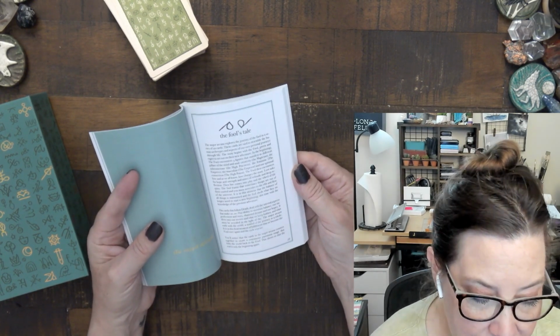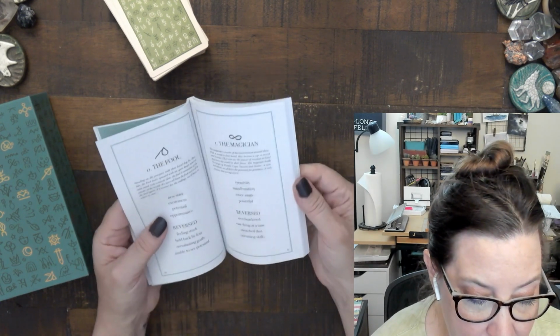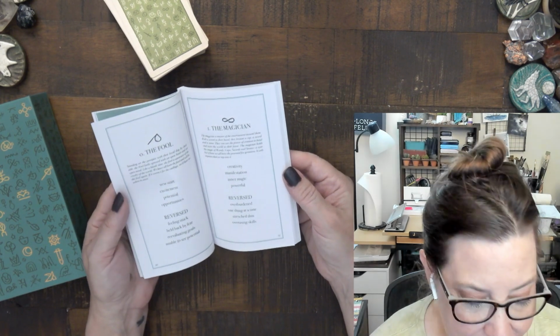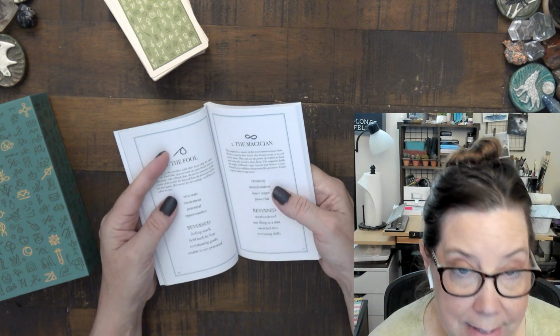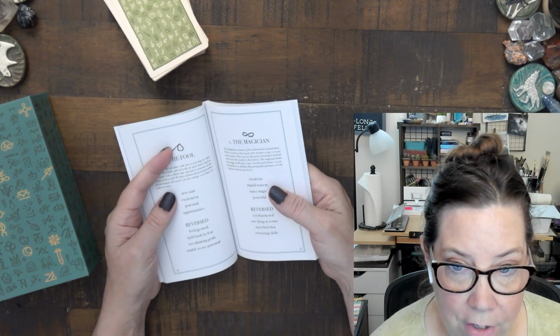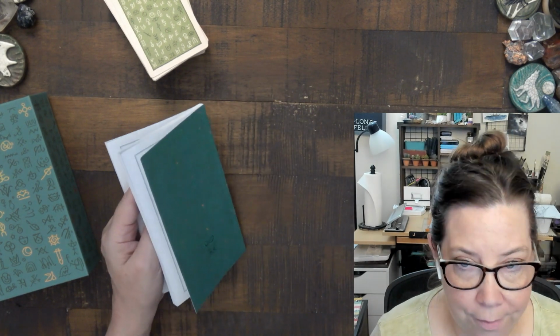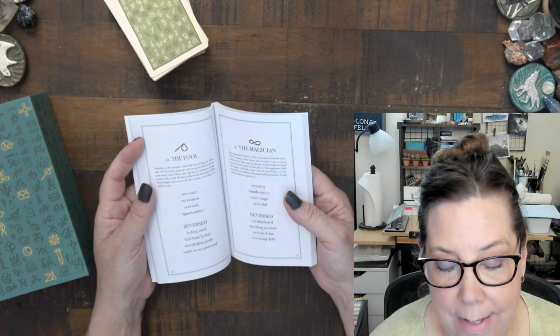So then it goes into the Fool's Tale, right? Explaining the Major Arcana as the Fool's Tale. And so what you get is very simple. You have the glyph. This is the Green Glyphs Tarot. So the glyph that goes with that particular card. We have a description.